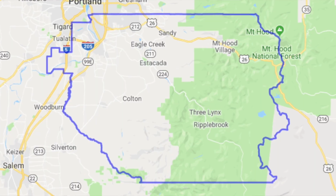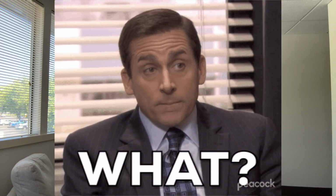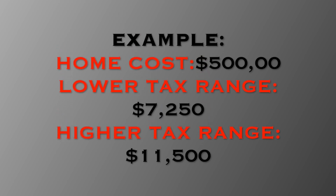So let's start by quickly going over the property taxes for Wilsonville. Wilsonville is located in Clackamas County, Oregon, so the tax rate over the entire county runs between $14.50 to $23 per thousand of assessed value. Does that make sense? No? Okay, let's use $500,000 as a generic number for taxes in Clackamas County. That would mean that you'd pay between $7,250 to $11,500 a year.